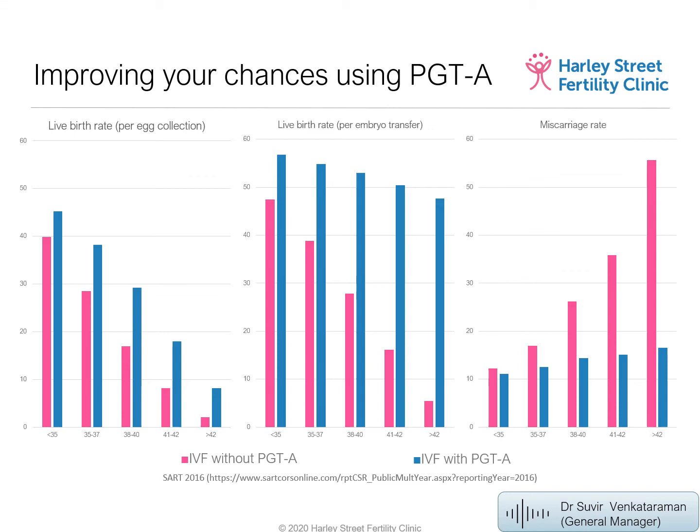So if you compare that last group, that's quite astonishing again, because if you don't perform PGT-A in the IVF cycle and you simply transfer the embryos blind, as it were, there's almost a 1 in 2 chance that that will result in a miscarriage. Whereas if you do PGT-A, it drops that by about 2.5-fold. And that's a big difference, because miscarriage is quite a traumatic event to go through. So it's food for thought.